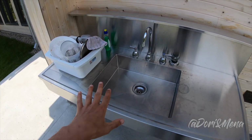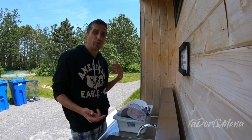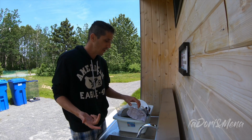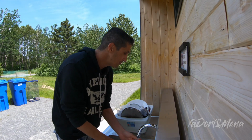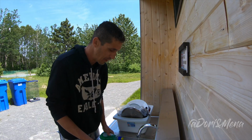My washing station. They even gave us soap. We don't have services besides electric, right? So we gotta save on water and also the gray water. So I'm gonna do my dishes over here. Plus, I need to wash my bucket.